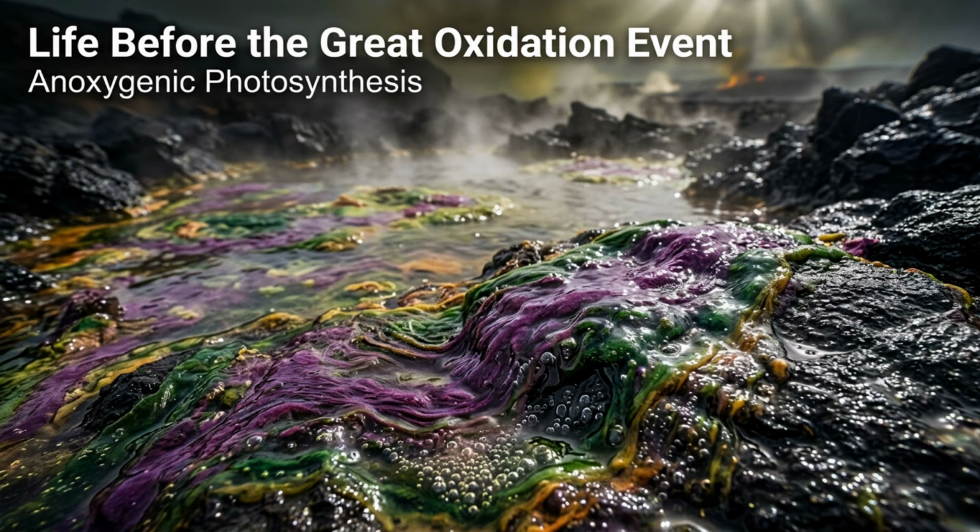The atmosphere was a thick, suffocating shroud of nitrogen, carbon dioxide, and methane, almost entirely devoid of the molecular oxygen we depend on today. Without an ozone layer to shield the surface, the sun's ultraviolet rays hammered the landscape with lethal intensity. The oceans were not the deep blue we know, but likely a murky green, saturated with dissolved minerals and volcanic gases. It was in this harsh, low-oxygen environment that life achieved one of its most significant breakthroughs, the ability to capture the energy of the sun.